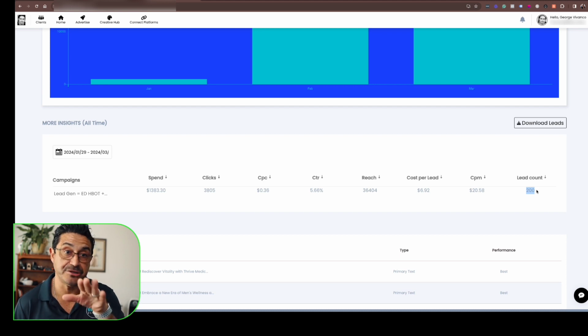But nothing matters here if the back end is not complete. Meaning, when somebody comes in, what is your protocol? What other packages do you have to offer? Right? You could get 200 leads, 200 people to come in, but what else do you have to offer them?